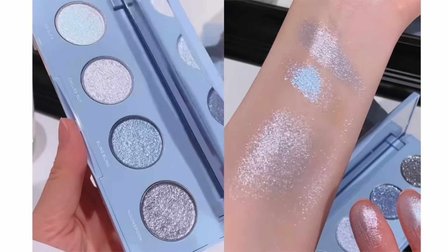The thing that caught my eye about this, I'm not sure exactly what shade it is. I think it might be Ice Slick. I think that's the one where it's transparent with like a blue flicker. Yeah, that is so, so pretty. The rest of the palette, I don't think I really care for.